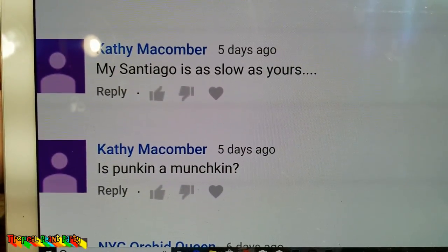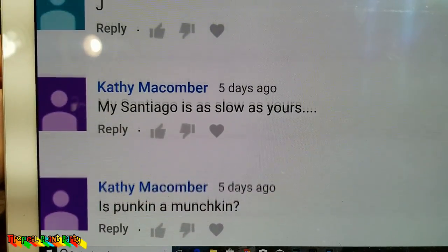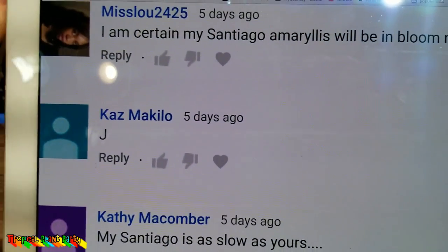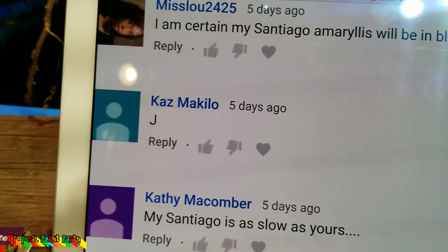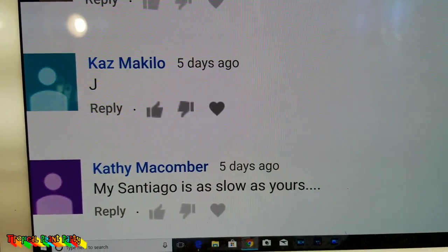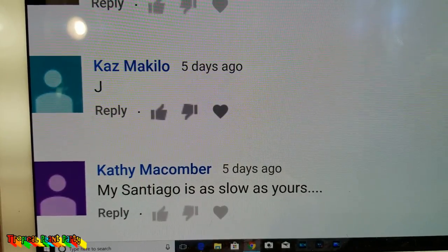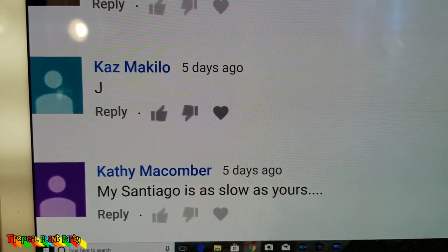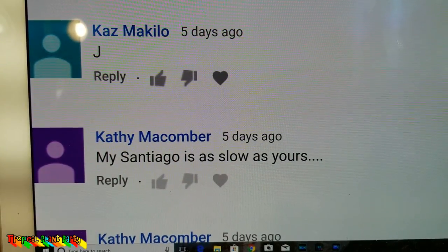But Kathy McComber, am I saying your name right, Kathy? Is Pumpkin a munchkin? That's my cat. She is a munchkin. I adopted her. My camera fell over. And she just never grew. And that actually came with its own set of challenges. But yeah, she is a munchkin. I think she's a Himalayan. She doesn't have papers. She isn't from a breeder or anything. But she is a munchkin.